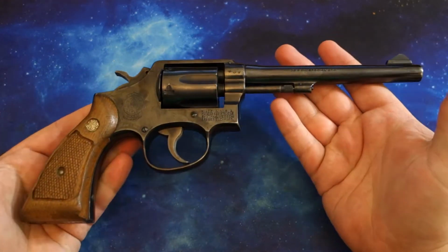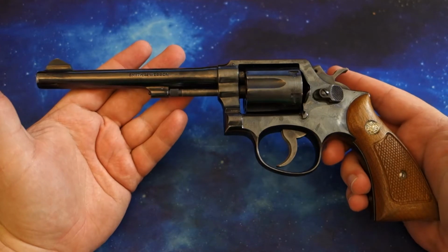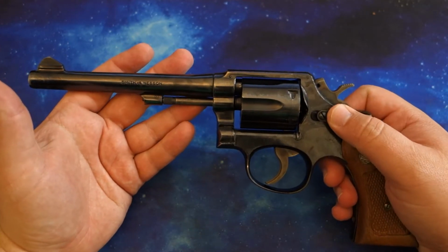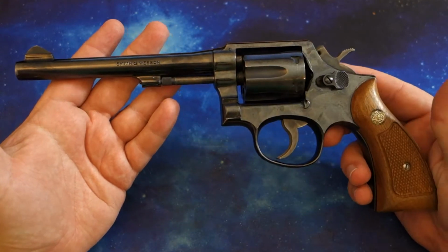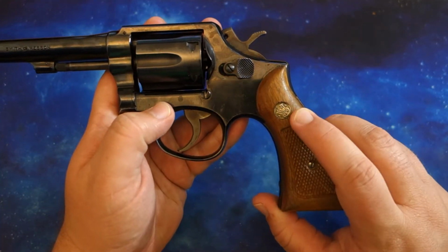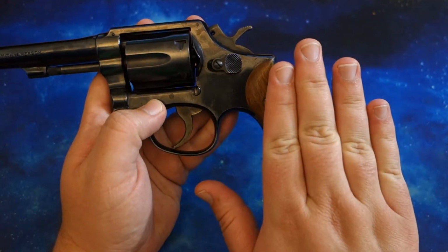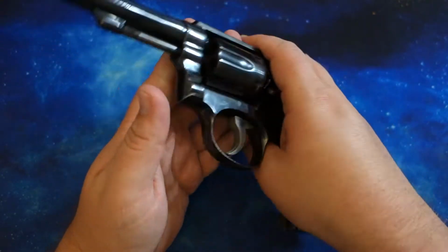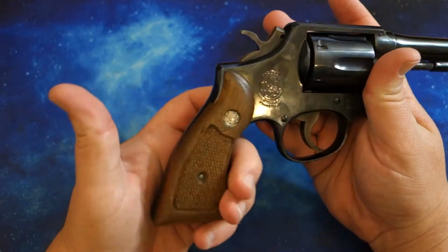So this is a Smith & Wesson model 10.5. I believe it's just 10.5, not 10-5. It shoots 38 special, made by Smith & Wesson. As far as I can tell, the grips are original to it. The little brass thing here is at an angle. I don't know if it's supposed to be straight up or down or at an angle, but it is at the same angle on both sides, so I'm guessing that's the way it's supposed to be.